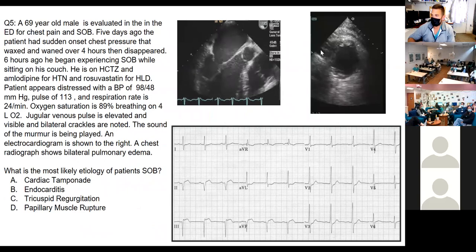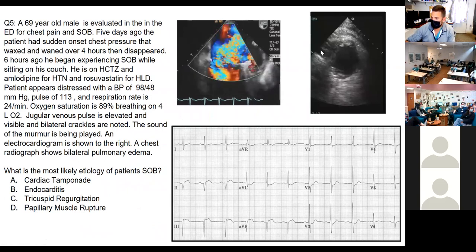All right. Can anyone read this one for me? And let me play.